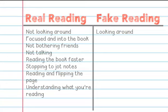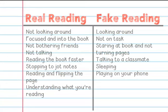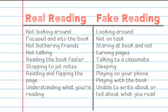Let's compare that with fake reading. Fake reading is looking around, not being on task, staring at your book and not turning pages, talking to your classmates, sleeping, or putting your head down on your desk, playing on your phone, playing with the book, or unable to write about or tell about what you read.